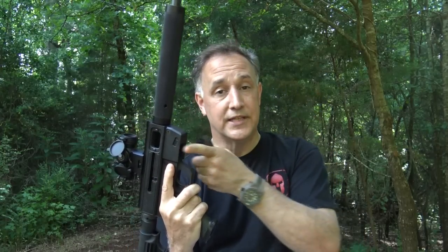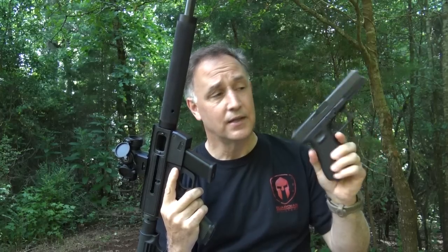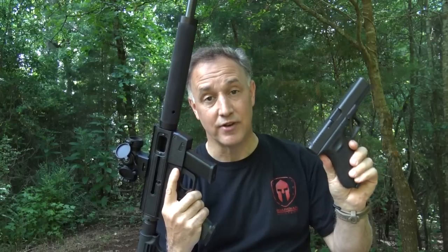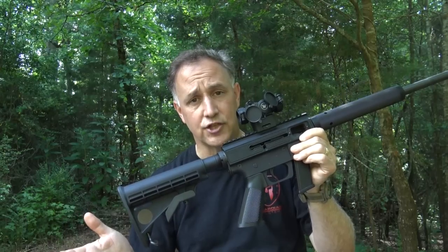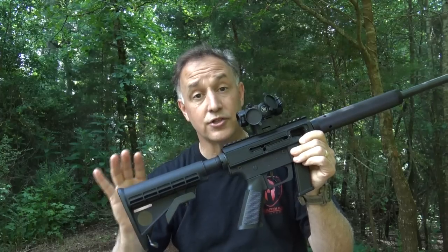And of course, with Glock magazines, you can go all the way from the 10 rounder to the 33 rounder. So that really makes it very versatile, especially if you're carrying a Glock pistol as your sidearm. So whether you're carrying the 17 or all the way down to the 26, it makes it really handy. But the other cool thing about the JR Carbine is it takes a lot of standard AR-15 parts and accessories.